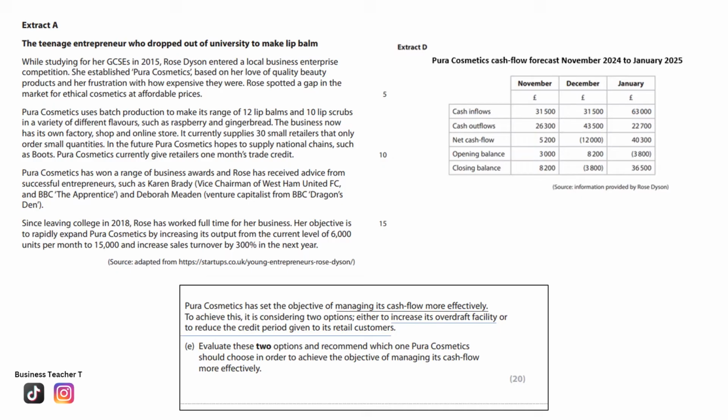Extract A. The teenage entrepreneur who dropped out of university to make lip balm. While studying for her GCSEs in 2015, Rose Dyson entered a local business enterprise competition. She established Pure Cosmetics based on her love of quality beauty products and her frustration with how expensive they were. Rose spotted a gap in the market for ethical cosmetics at affordable prices. Pure Cosmetics uses batch production to make its range of 12 lip balms and 10 lip scrubs in a variety of different flavors, such as raspberry and gingerbread.